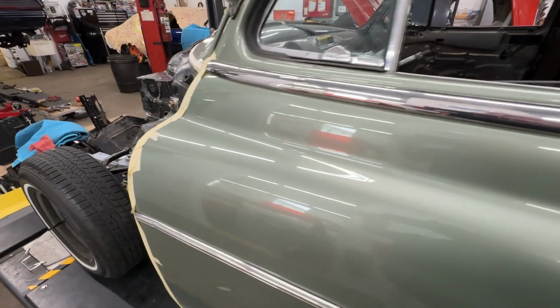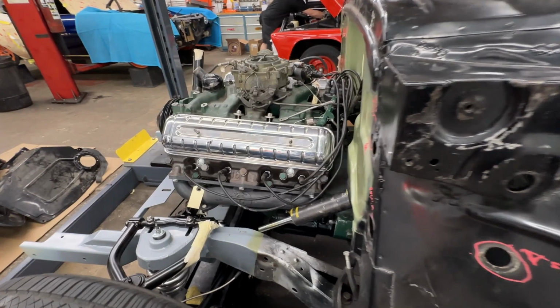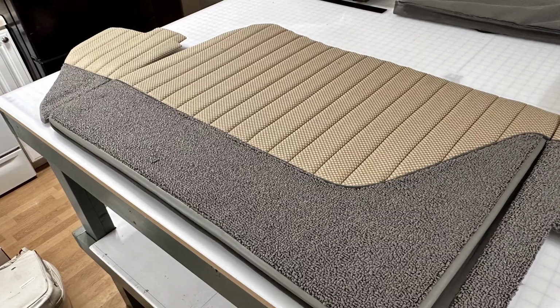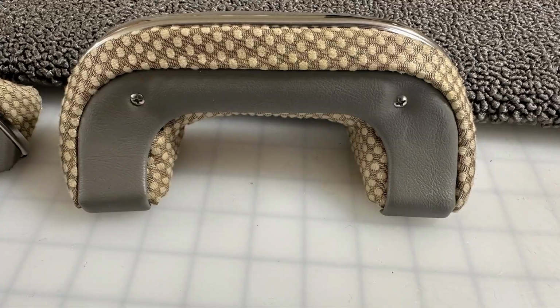Inside, we're doing some upgrades as well, some vintage air conditioning, and our interior shop is stitching up some custom stuff that'll be inside, and maybe we'll show you that on the next episode on this car.